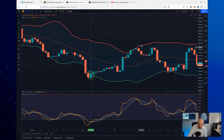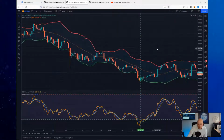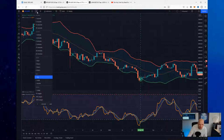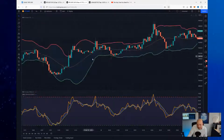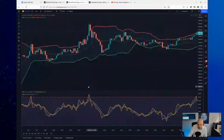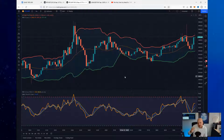Pretty straightforward. And if you test this, you can use it on different time frames also. You might as well say, I want to use this, for example, on a 5-minute chart. It will work very well. However, you have to be careful. The lower you go in the time frames, the more noise, of course, you will have in the market.